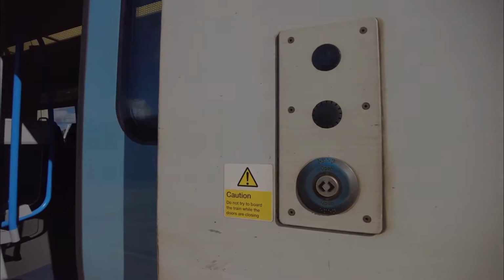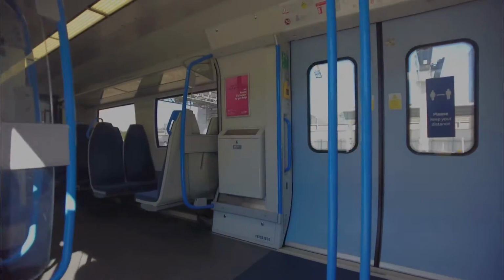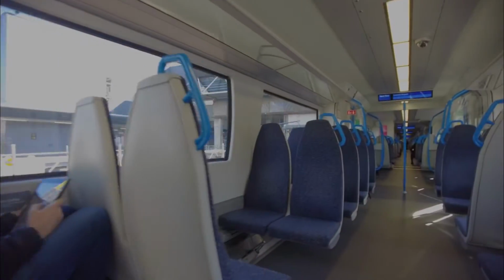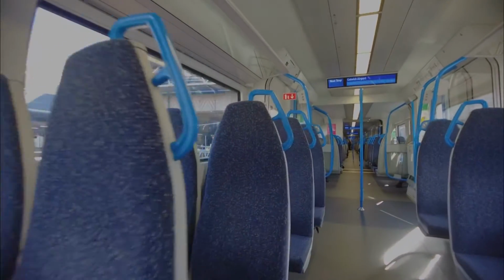Hopping on board now, for those who've never been on a Thameslink before, the first thing you notice is how long these trains are. They consist of 12 carriages. It connects from as far north as Peterborough all the way down to Brighton.